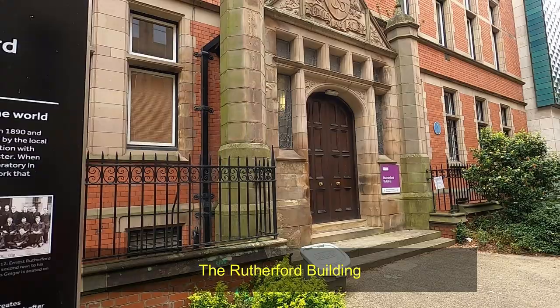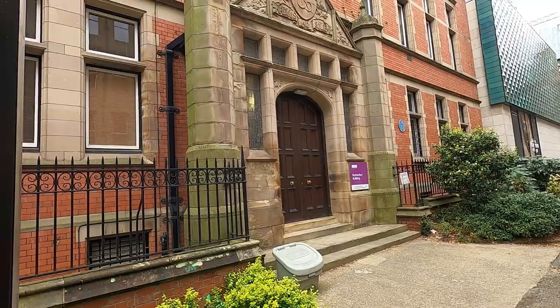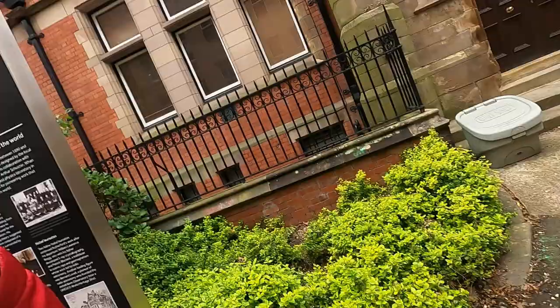So the building in front of you was designed by the local architect Mr. James William, and it opened in 1900, and at that time it was the largest physics laboratory in Britain. And the first nuclear reaction was designed by Mr. Ernest Rutherford at this same laboratory. So this monument has great historical importance.